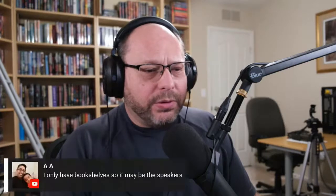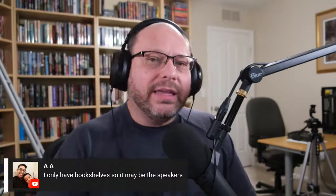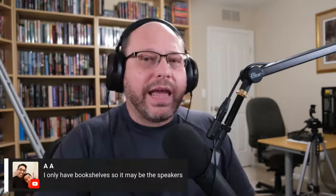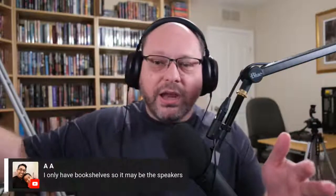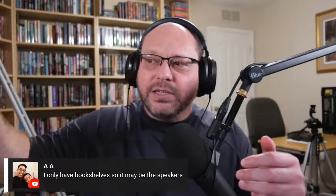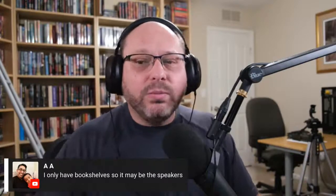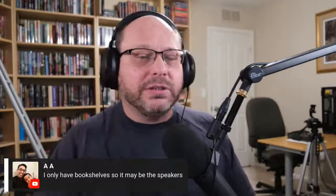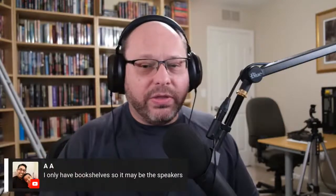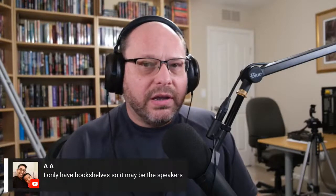So he says that he's only got bookshelves, so it might be the speakers. I don't think that's necessarily it. A bookshelf speaker versus a tower speaker versus whatever other kind of speaker, ultimately the amplifier doesn't know what's on the other side, other than it's sending power, and there's a certain level of resistance that the load has on that end, right? So whatever that ohm load resistance is, that's kind of the only thing that the amplifier understands. It's like, how hard is it to push this power through? And as that ohm load changes, that will impact the operation of the amplifier. But I wouldn't think that it's bookshelf speakers that's causing the problem.